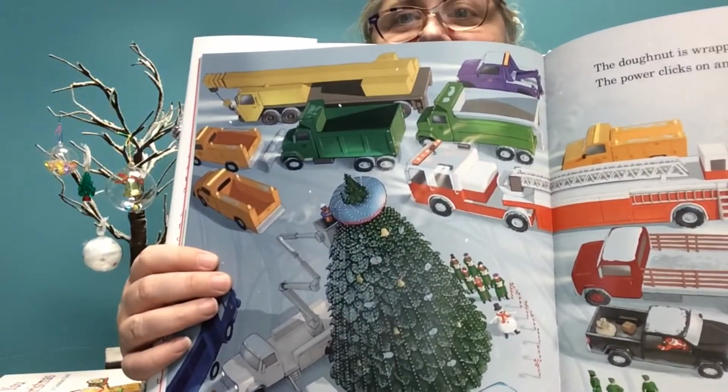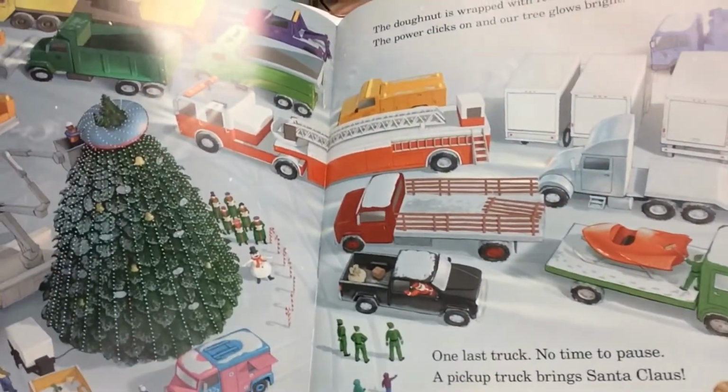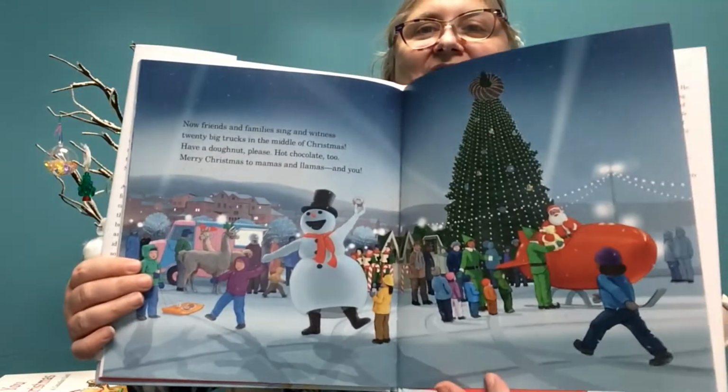The donut is wrapped with red and green lights. The power clicks on and our tree glows bright. One last truck, no time to pause. A pickup truck brings Santa Claus. Here he is right there in his pickup truck. Now, friends and family, sing and witness. 20 big trucks in the middle of Christmas. Have a donut, please. Hot chocolate, too. Merry Christmas to mamas and llamas and you.